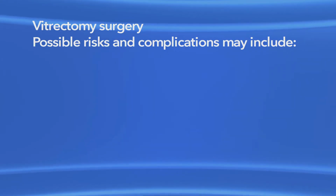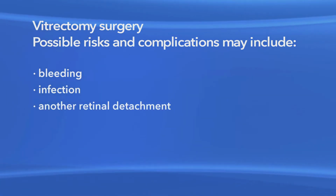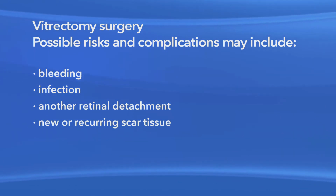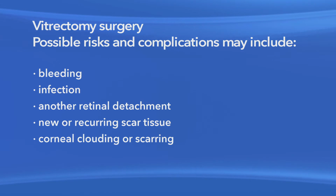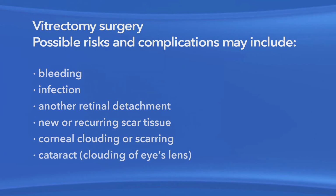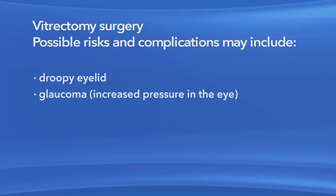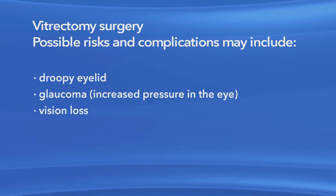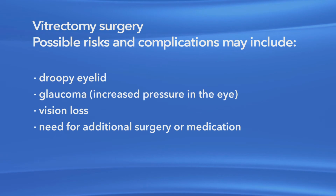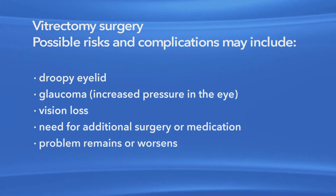These may include bleeding, eye infection, another retinal detachment, new or recurring scar tissue inside the eye, clouding or scarring of the cornea, clouding of the lens of the eye or cataract, a droopy eyelid, increased pressure in the eye called glaucoma, vision loss, and the possible need for additional treatment, including medication and surgery. Also, your eye problem could remain or get worse.